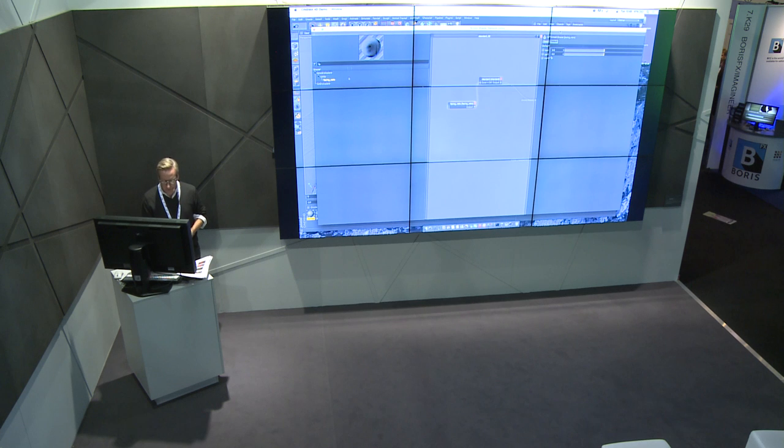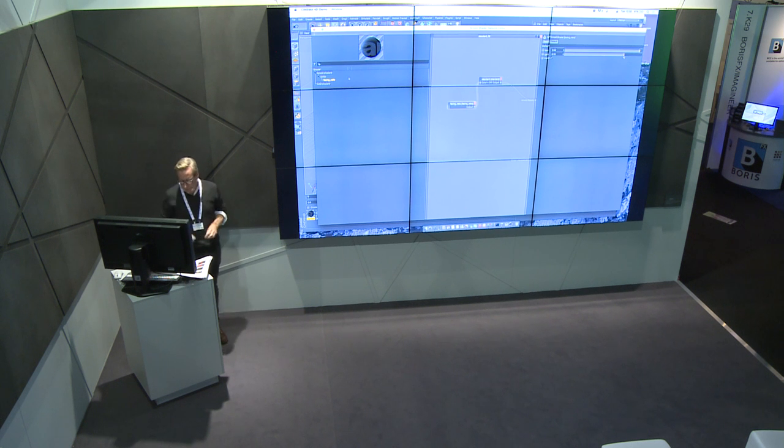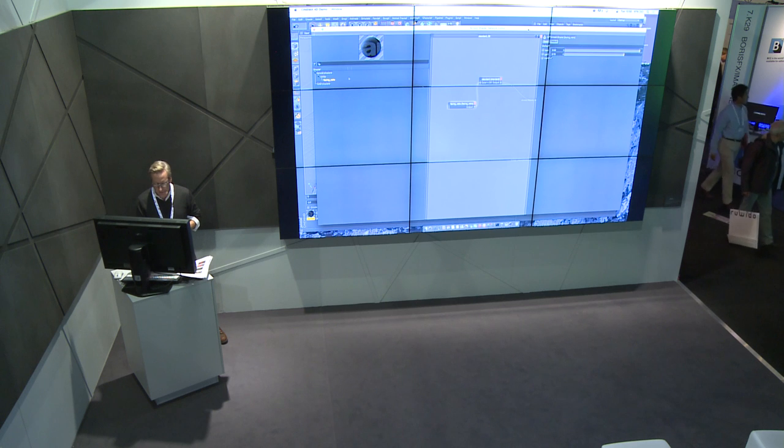And what I want is a really kind of cranked up version of that. So I'm just going to up this bias here. You see that's changing that value there, and then crank up the gain. Let's get these both really high. Let's go for that. Okay, so now it's bright on the outside, but black in the middle. Basically, I just want to add this on top of my scene to create a kind of hazy atmosphere.